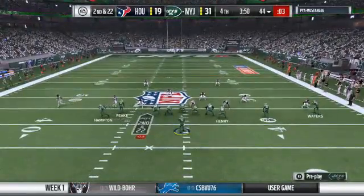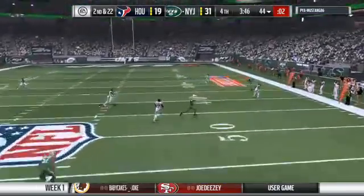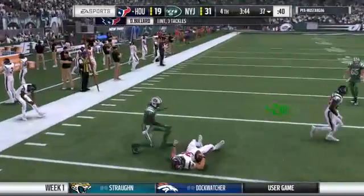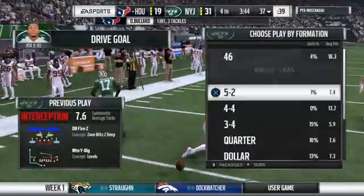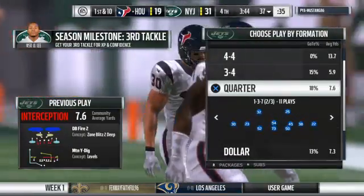The play clock's running down. Out of the gun. They'll look to throw. And intercepted. Maybe the turning point they need. A great read, and it's picked off. And he's going to take this one back to the 37-yard line.